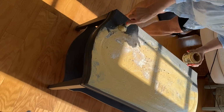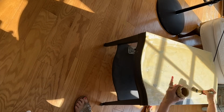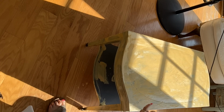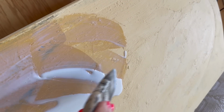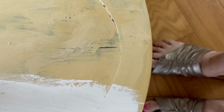Now I'm going to use that same painting process to do a new finish on a coffee table that's in our little art studio cottage. I decided to use that same process, however this time I'm adding Debi's DIY White Swan over the top as my final coat.